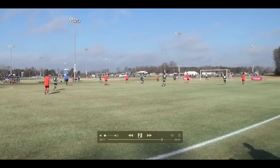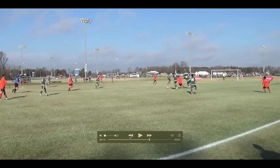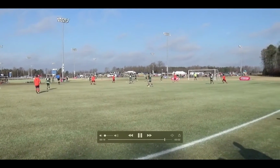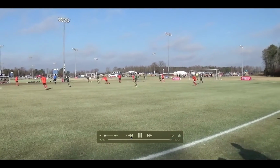All right, I think you're just playing it a little bit too tight. Right, a little bit too 50-50, right? You're not as fast as him. You've got to give him a little bit more respect, and a little more space, right? Just dropping a little bit deeper, and we're able to clear the ball out, but it's dangerous, as you can see. So I just wanted to point that out.